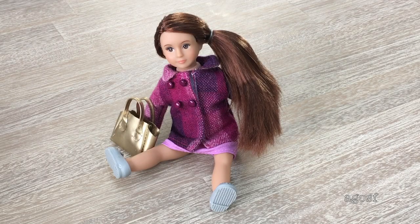This is Lori out of the packaging and she's definitely a really fun mini doll and I can't wait to have her in the loft house. So now it's time to set it up with all of the different accessories and pieces, and I think it will turn out great because everything is so adorable and works so well together. So let's get started.